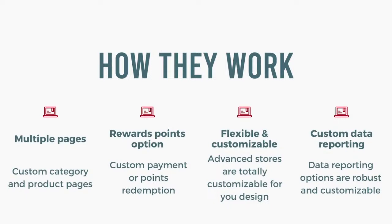Both basic and advanced stores offer custom category and product pages. Users can check out using a traditional online checkout, and with the advanced store, we have the option of letting them check out with rewards points. Both styles are flexible and customizable in design. Templates are available for both, but if you want to go really custom, the advanced platform has additional design tools.